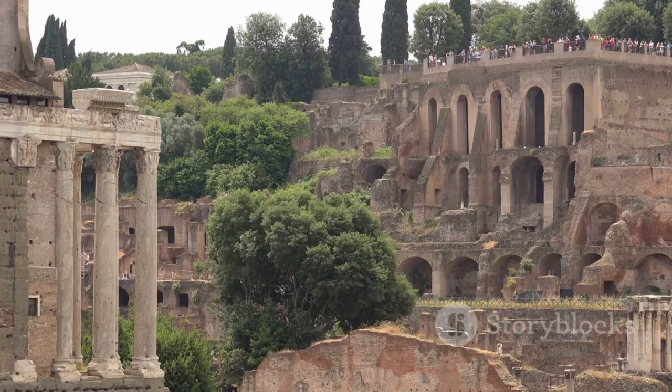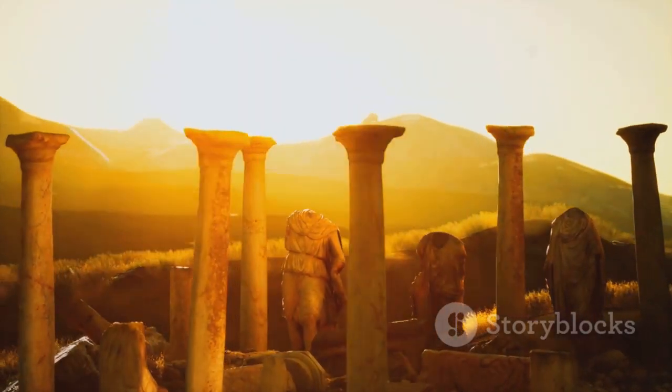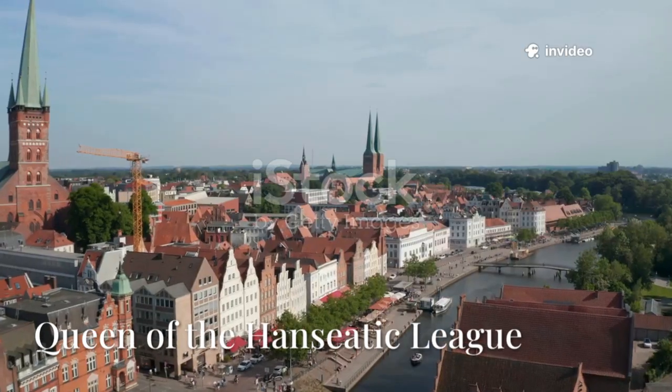Here you walk where emperors and gladiators once walked. The city's deep sense of time is amazing. Trier connects you to the ancient world like no other place in Germany. It's a living link to history.